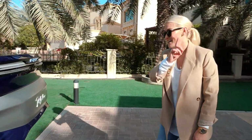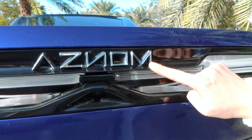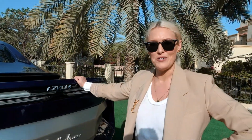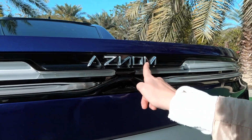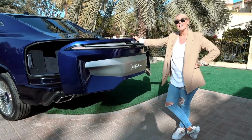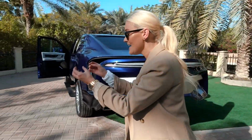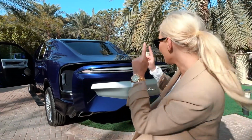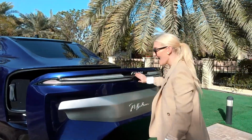This is actually from a brand called Aznom. And that in itself is kind of a weird word, right? Aznom. But if you read it backwards, it actually says Monza, which totally makes sense because this car manufacturer is based in Monza, Italy. They're actually a coach builder, you guys. They've been around for 15 years. What they do is they take cars and they make limited editions or one-off cars. But this right here is their very first fully branded Aznom car.